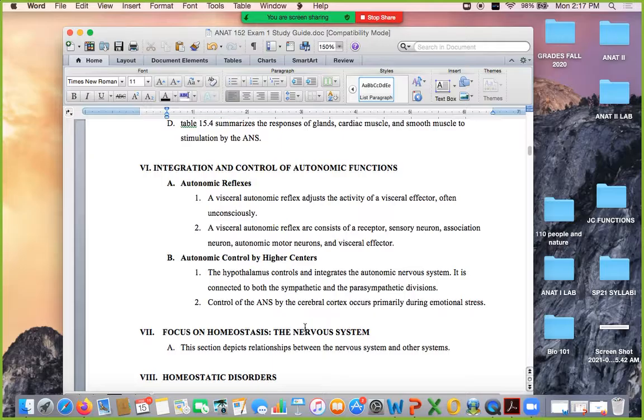So all of this is under autonomic control by the hypothalamus. The hypothalamus is what's responsible for controlling and integrating most of the autonomic nervous system. It's connected to both sympathetic and parasympathetic divisions. And sometimes the autonomic nervous system is controlled by the cerebral cortex during emotional stress times.